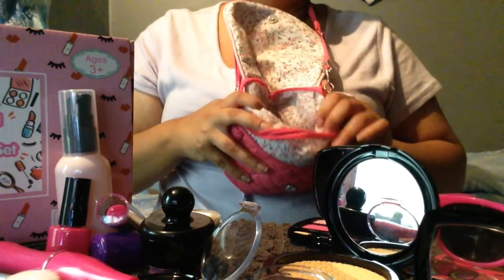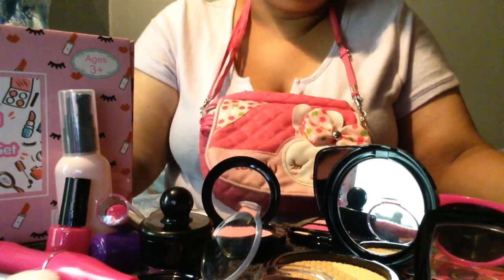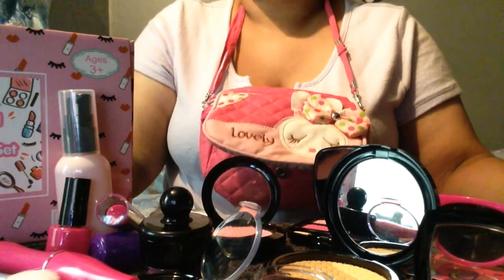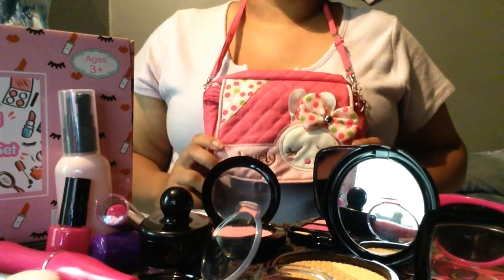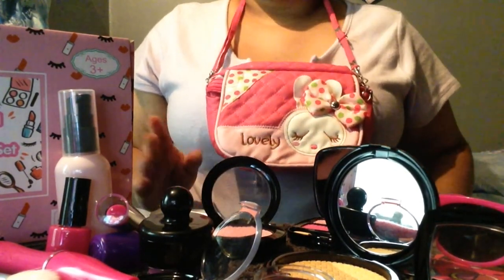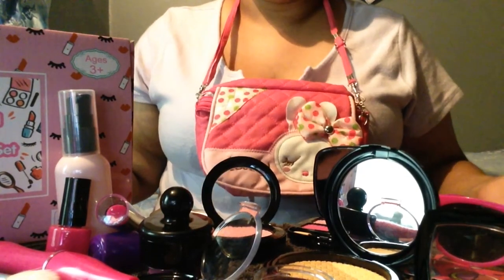There's plenty of room. Thank you so much, Ginmic, for sending me this really cool, really detailed, functional, pretend makeup kit. My sister's gonna love this, and I'm sure anyone else would too.